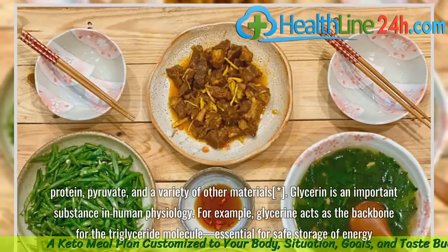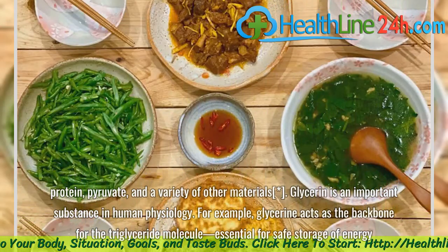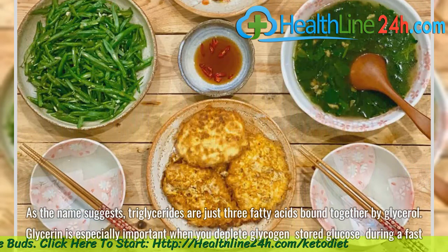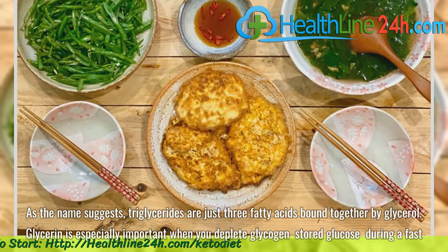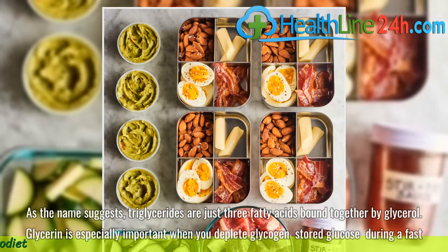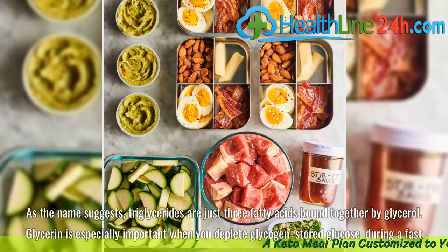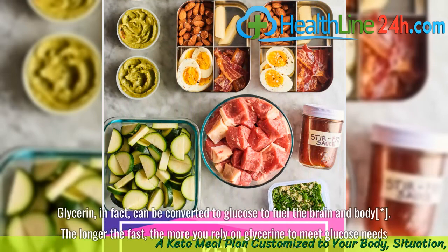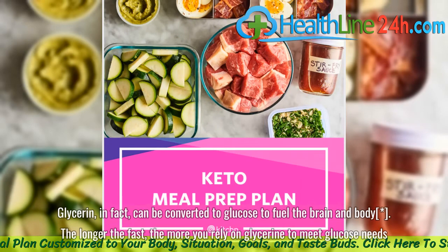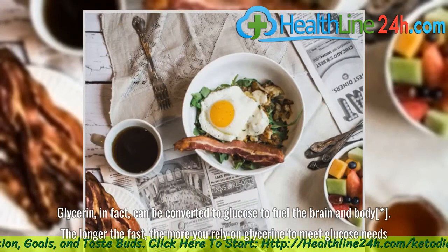For example, glycerin acts as the backbone for the triglyceride molecule, essential for safe storage of energy. As the name suggests, triglycerides are just 3 fatty acids bound together by glycerol. Glycerin is especially important when you deplete glycogen-stored glucose during a fast. Glycerin, in fact, can be converted to glucose to fuel the brain and body. The longer the fast, the more you rely on glycerin to meet glucose needs.